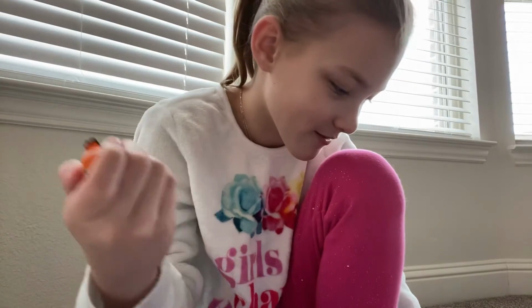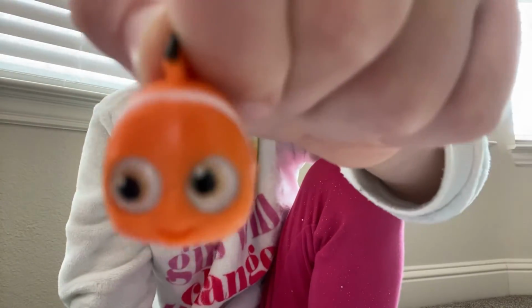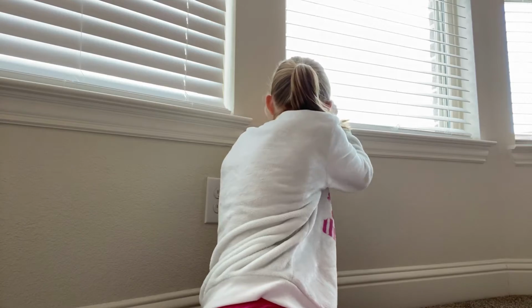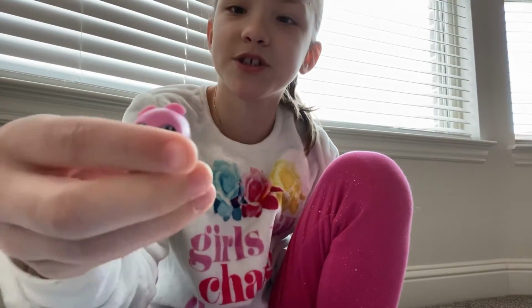Yeah, this is Nemo. I was so happy to get him. He's so cute. He's adorable. He has some gold sparkly eyes. Gus has silver sparkly eyes, and he has blue sparkly eyes. And there they are. He's a common. Then I have Pearl. She's also a common.